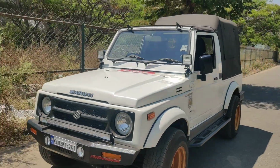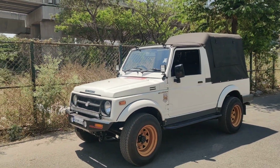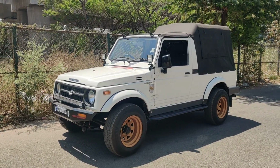So anybody who is really interested to have a look at this kind of Gypsies, which has been completely built for our customer, can contact us on our WhatsApp number. We would also restore the Gypsy and give it to you. Our WhatsApp number is 98866796117. We are based in Bangalore.